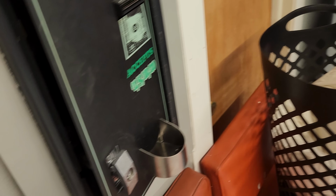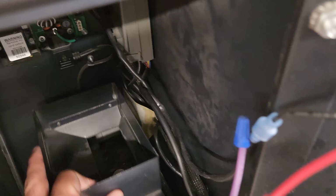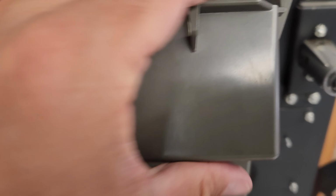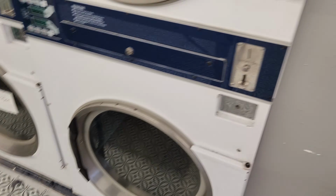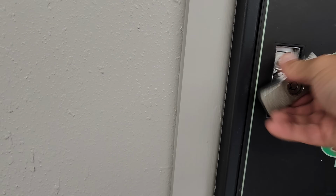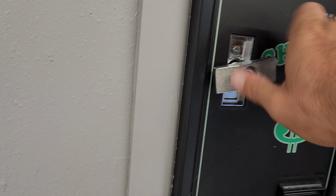But we're checking the cash quarter machine. I checked this a couple days ago too, and it was almost out of quarters, which was a fantastic sign. Pretty full, but like I said, I filled it all the way up before and took quite a bit of money out. I don't remember how much. This isn't profit though, because we're just exchanging quarters for dollars, which means we're just exchanging money, not profit. And I saw some other laundromat people who were counting those as profit. I'm like, I don't think that counts as profit if you're just exchanging quarters for dollars.